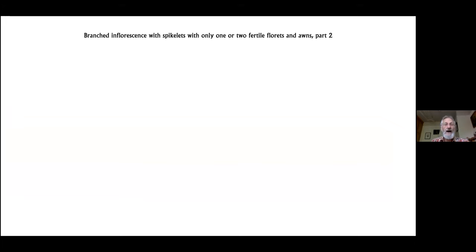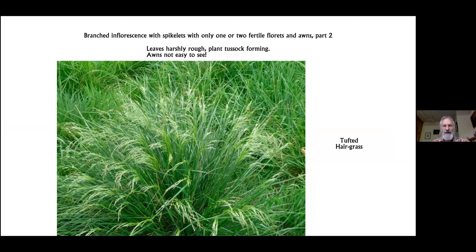Okay, and if still in that category, branched spikelets, one or two fertile florets only in each spikelet, and awns, if the leaves are harshly rough and the plant is truly tussock forming, then you've got tufted hair grass. And actually the awns aren't that easy to see, but the tufts and the roughness of the leaves are what help you to distinguish that one. Okay, a fairly late flowering grass.